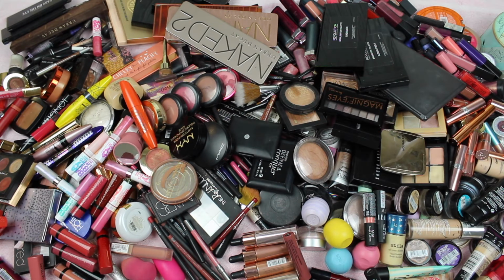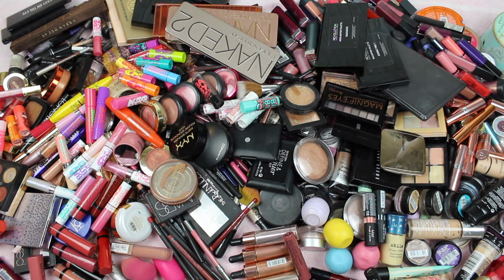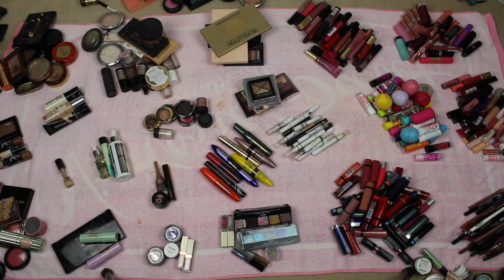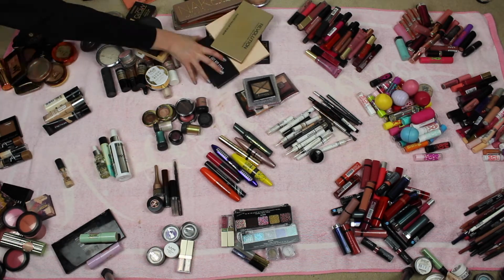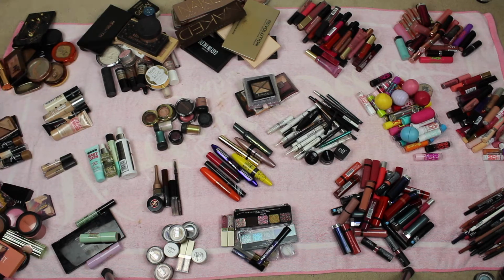Okay, so now that I have everything in one pile, I'm next going to divide everything into sections. So brow products, foundation, eyeshadows, lip balms, etc. And I also recommend laying an old towel down on the floor just to prevent your floor from getting dirty.